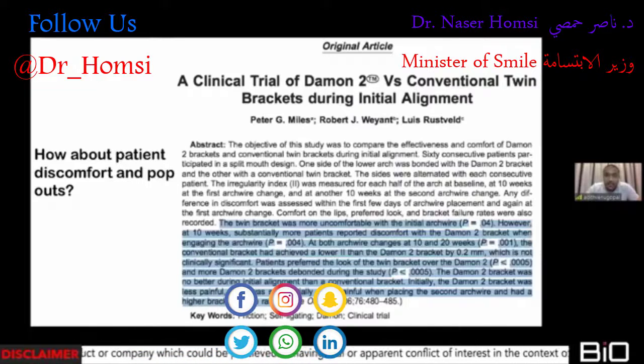And finally, Damon 2 brackets were no better during initial alignment than conventional brackets, as we already discussed. Also, one thing very interesting was that more Damon 2 brackets debonded during the study.